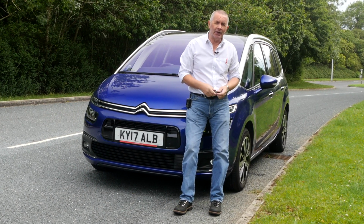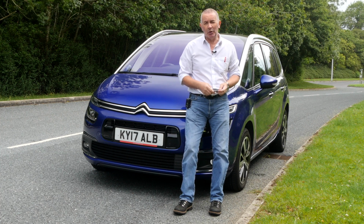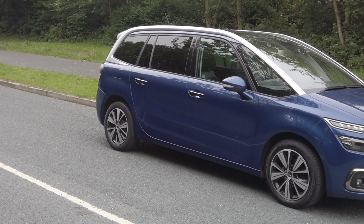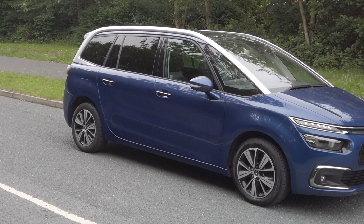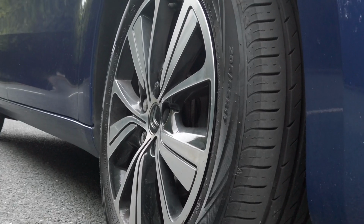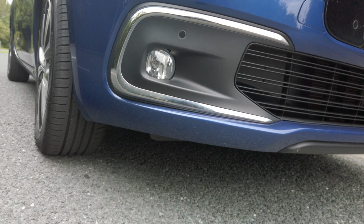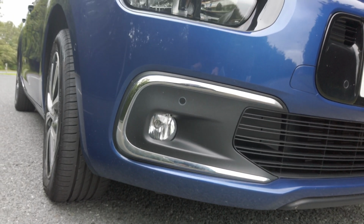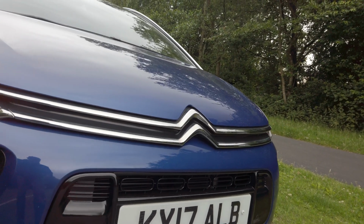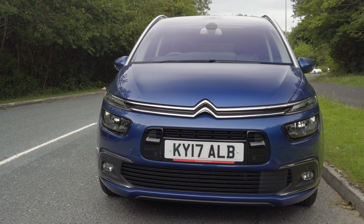Today I'm going to show you around our Citroen Picasso. Then I'll take you for a ride in it, but first I'll tell you a little bit more about it. It's a Citroen Grand C4 Picasso 1.6 BlueHDi Flair. It's a 5-door, it's 1560cc, 2017 on a 17 plate, has done 25,695 miles, 2 registered owners.